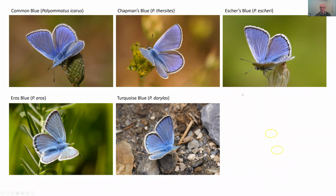Top right, also of the same Polyommatus genus, is Escher's Blue, a butterfly of southern France, slightly larger than common blue, sometimes with checkering on the hindwing, but a very bright blue. This is Escher's Blue, bottom left, or high altitude blue. Curiously, the underside is almost identical to that of the common blue, in that they both have an underside cell spot, which generally most of the other Polyommatus species don't have. But Escher's Blue usually flies at 2,000 meters plus and is a much paler, more shimmering silvery blue.